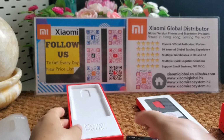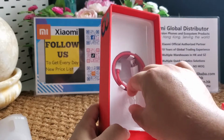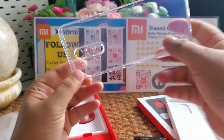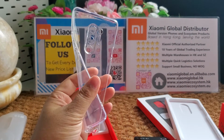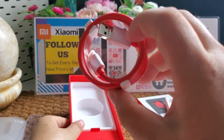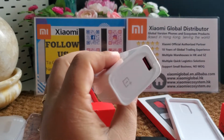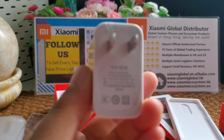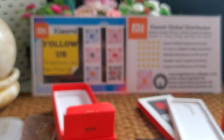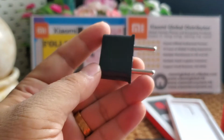Okay, let's continue to check what is included in the color box. There comes one piece of silicon case, one piece of Type-C USB cable, and one piece of 30 watt fast charger. And we will have UK adapter, EU adapter and Europe adapter for your market need.